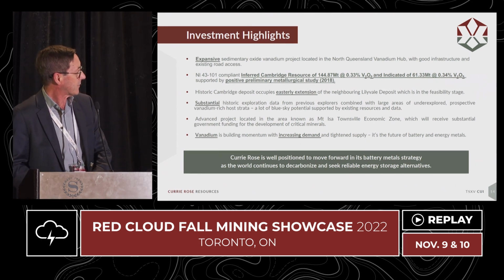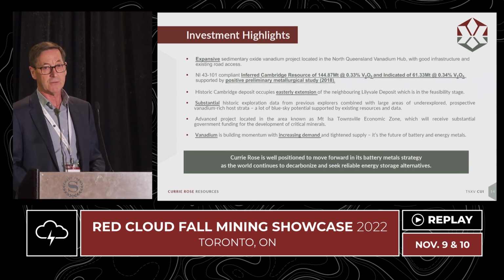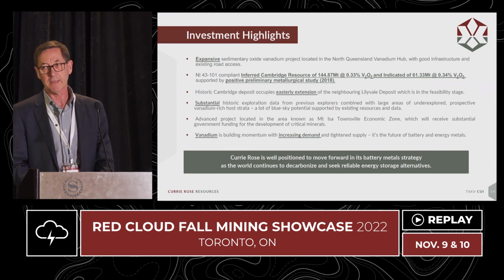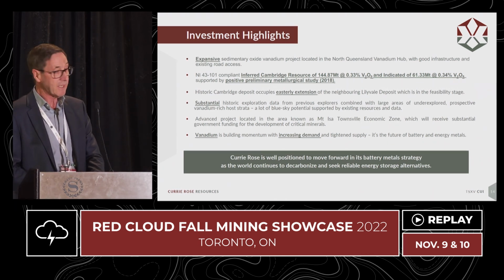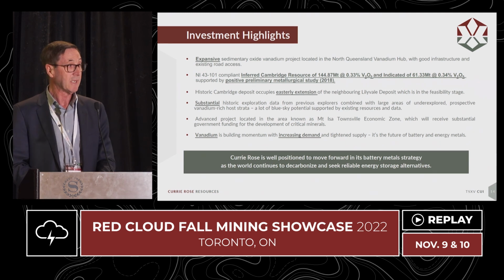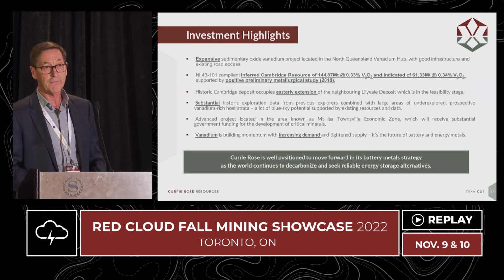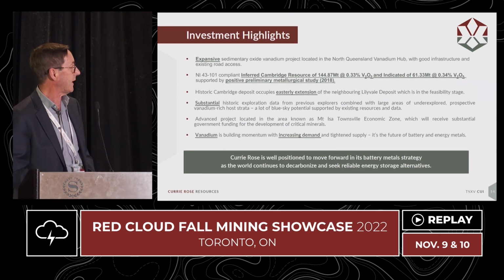So to sum up, expansive sedimentary oxide. Basically, that's the big difference between us and the guys in the other metal part where they've got to liberate their titanium and vanadium from iron. Ours is just sitting in the sediment. We'll crush it, we'll run it through jigs, we'll run it through a wash plant, and we'll pull a lot of that stuff out without too much trouble. We've got quite a large resource. It's not the biggest one in the region by far, but it's as good as they have in terms of grade, in terms of what they have in size.